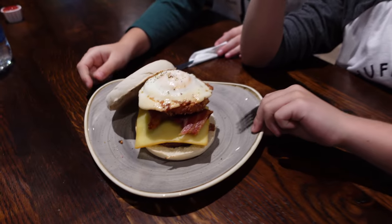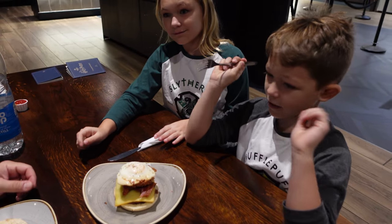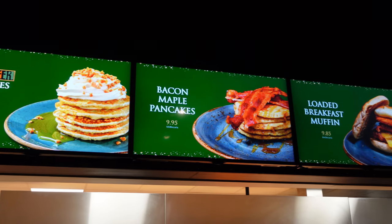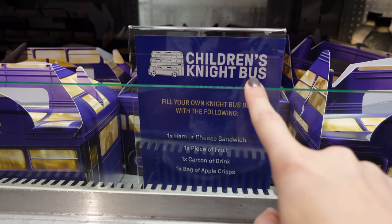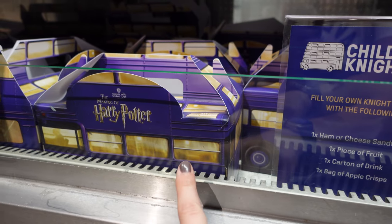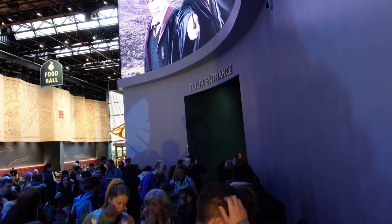I wish we had smell-o-vision because that smells so good. They got the loaded breakfast muffin. We would have picked the butterbeer pancakes, but Skyla said that was too sweet for the morning. How cute is this? You can fill up your children's Knight Bus so you get a sandwich, fruit, drink, and apple crisps. In a Knight Bus.